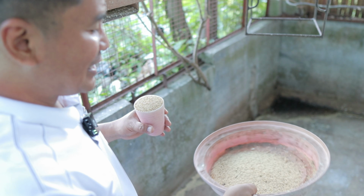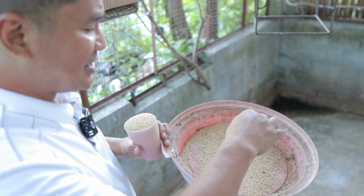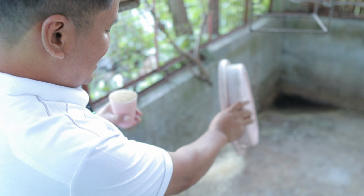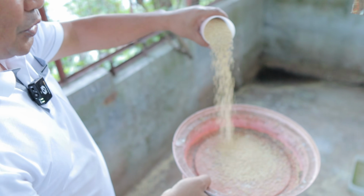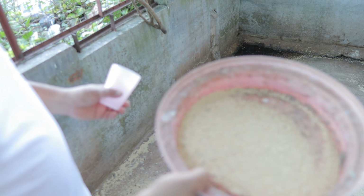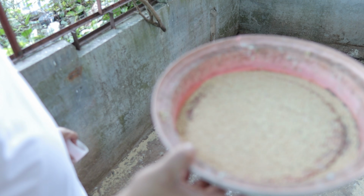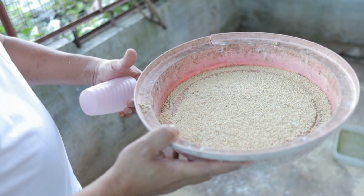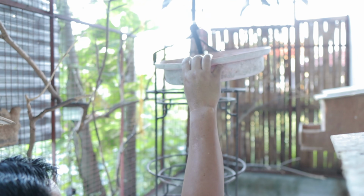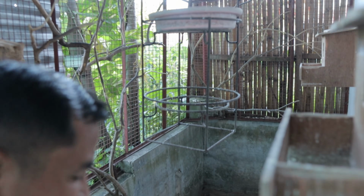So you guys can see here that this is chaff, or the skin of the seeds. This is not useful anymore for them because these are already chaff. So we have to put some new seeds so that they will eat their breakfast. And do not be misled about the chaff, because sometimes we tend to believe that there is still food available for them, but it's already the chaff, the skin of the seeds. So we will put this here, and of course they will eat this one since they're already very hungry.